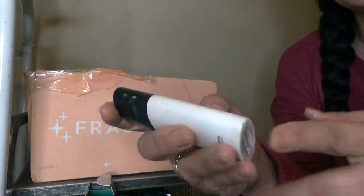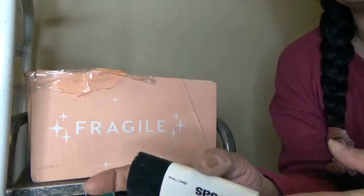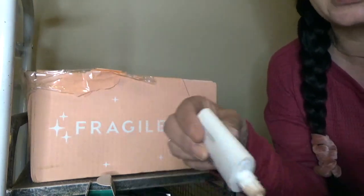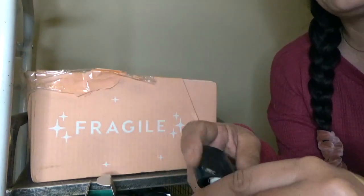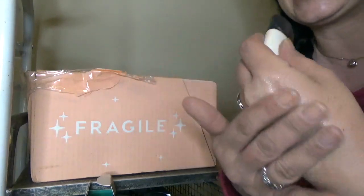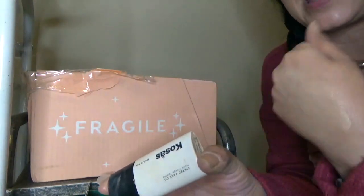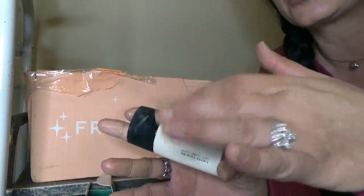When I first tried it, this is the Kosas Tinted Face Oil. When I first tried it, I liked it. And then the subsequent times that I've tried it, it really hasn't worked for me. I know several of my friends are not a fan of this. It is extremely thin, of course, and it is runny. Best applied with a brush. It's a very thin formula, and it is quite oily, and I probably have to shake this more, as a matter of fact. So it depends upon how my skin is and how this wants to work.